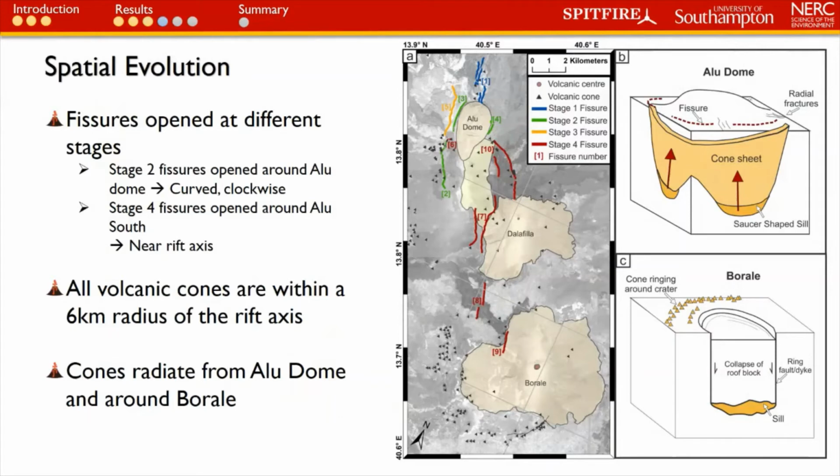The positions of the fissures of stage 2 move progressively clockwise, whereas the fissures of stage 4, the recent activity, opened progressively anti-clockwise. When we combine this evidence with the curvilinear nature of the fissures and the perpendicular cones, which indicate radial fractures, we believe that this is indicating the presence of a cone sheet beneath the Alu Dome, as illustrated in figure B on this slide. This would align with the saucer-shaped sill argument proposed by McGee et al. 2017.